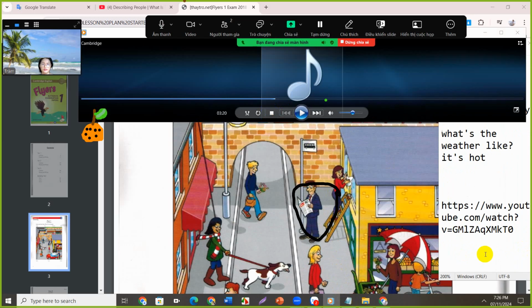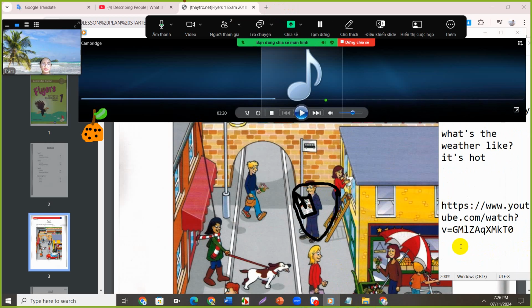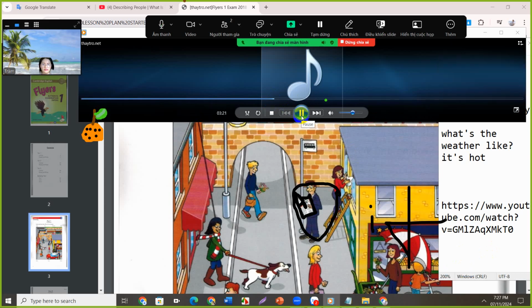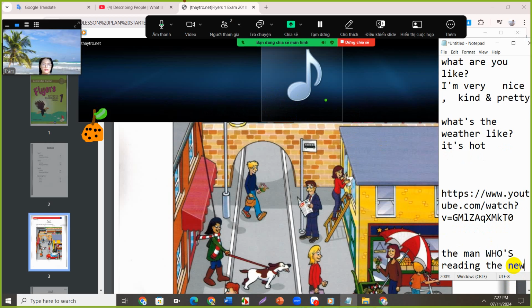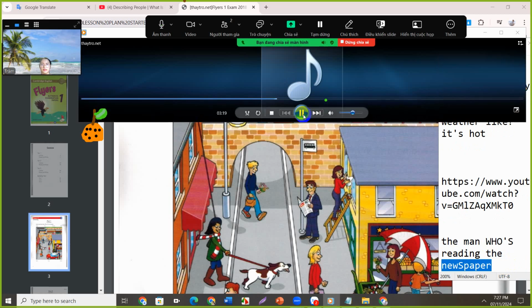Reading the paper. The paper? No, that is something that gives you the information. The news. I forgot it. Okay, so let's listen again. See the man who's reading the newspaper? The man who's reading... The paper. No, not paper. Who's reading the newspaper? I remember already. Newspaper. Okay, that's right. Newspaper.